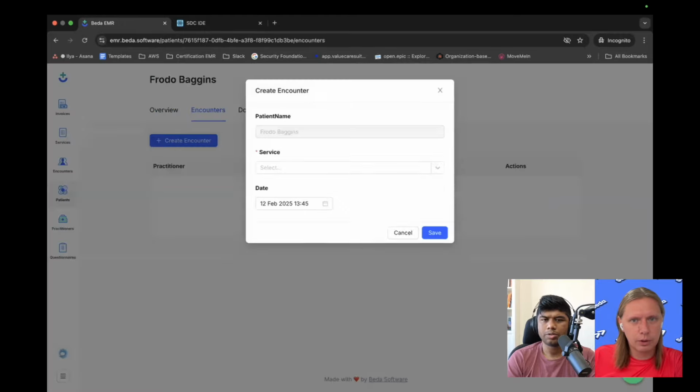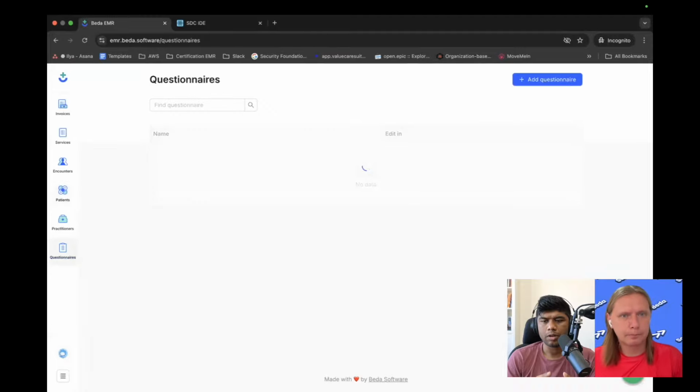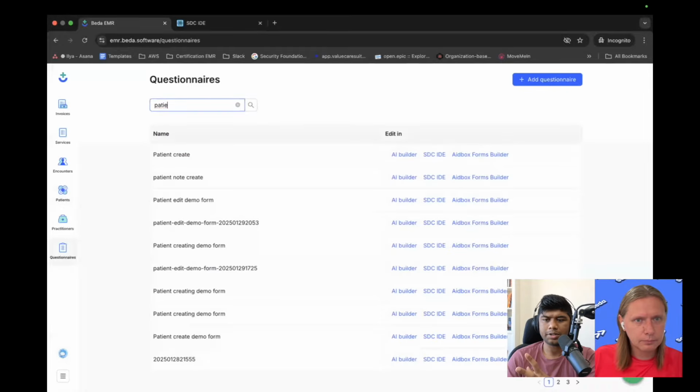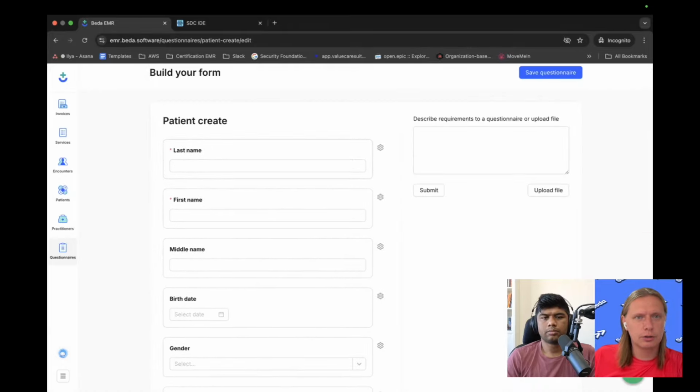Interesting. Just a quick question again: all forms that we are seeing are based on FHIR questionnaires? Got it. And in the background, you convert it to a transaction bundle that you then post to the FHIR server once a questionnaire is submitted? Yeah. Each form is represented as a FHIR questionnaire. On your screen, you can see the patient create form that I just used. And this questionnaire response converts to a transaction bundle that creates resources on the FHIR server.